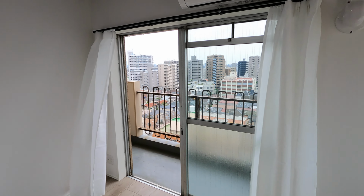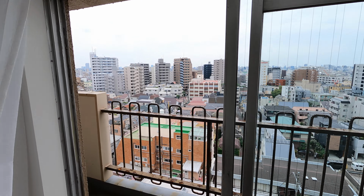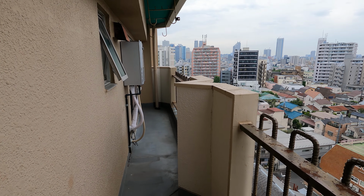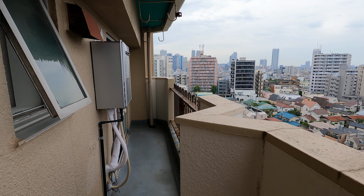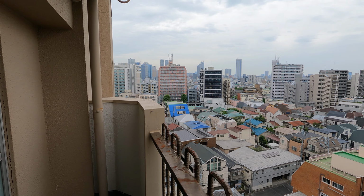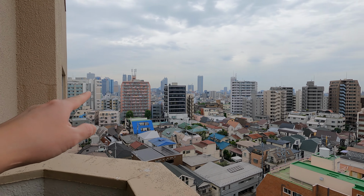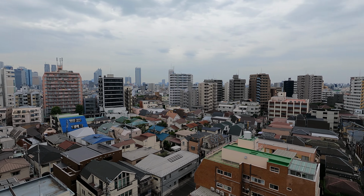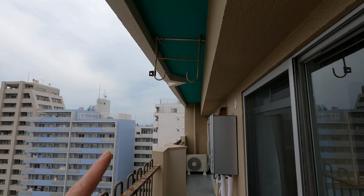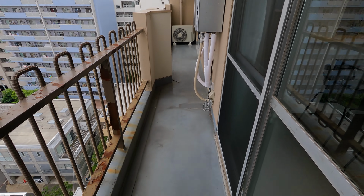It is the 11th floor. We have a very huge balcony here. It's about 11 square meters. Over there is Shinjuku. You can hang the clothes here.